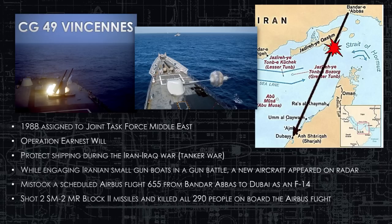Well, they mistook a scheduled Airbus Flight 655 from Bandar Abbas to Dubai as an F-14. This is a little unacceptable, I guess, because one, it's a scheduled flight. It's gaining in altitude, going right at the Vincennes, but not taking any evasive maneuvers, and it's not responding to any calls on the radio.